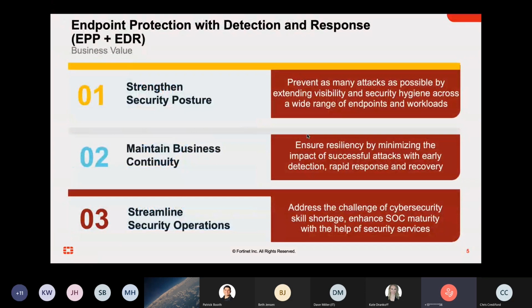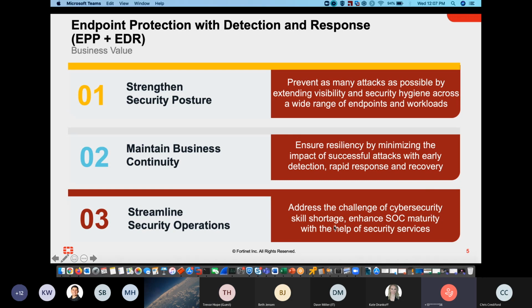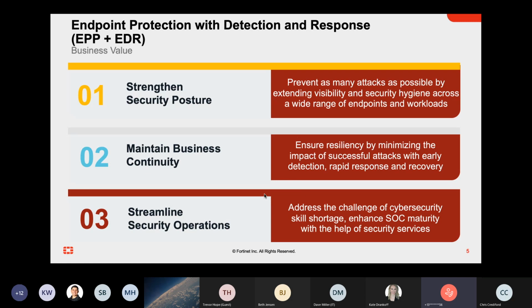And really, the other piece would be just coming up with 3 ways to help you strengthen your posture. First, strengthening security posture, preventing attacks across your endpoints and the different workloads. We'll talk about pre-infection. We'll talk about post-infection, maintaining business continuity, ensuring resiliency by minimizing the impact with early detection, as well as rapid response and recovery. And then really third, streamlining security operations, being able to address some of the challenges that we had talked about, having SOC maturity. We'll show you playbooks, how that acts and works as part of it.